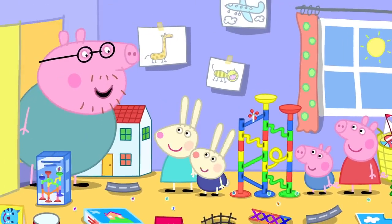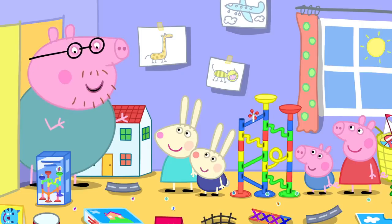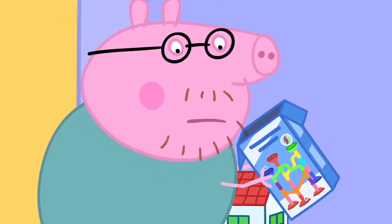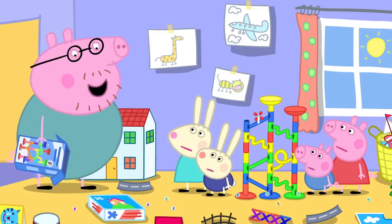I thought I heard your marble run, Peppa. Can I join in? Yes, Daddy. Oh, goody. Let's make it bigger. Daddy Pig loves building the marble run. Ah, there are no more bits of marble run left in the box. Oh. Never mind. We can use other things.